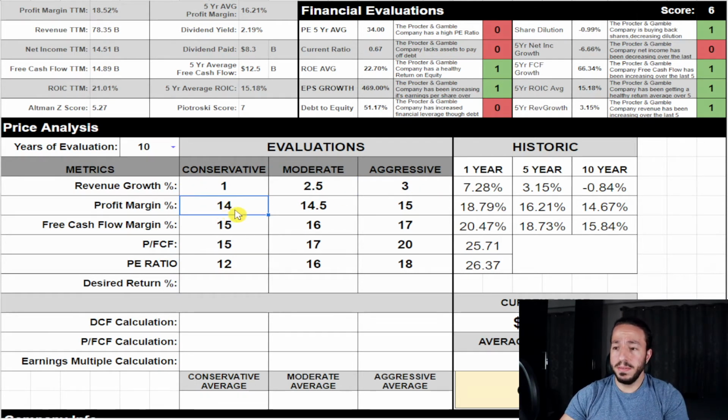Profit margin, I believe they'll probably stick within the numbers that we've established here within the 10 and 5-year numbers. So that's why I did 14, 14.5, and 15. Free cash flow margin, same thing, roughly within that 10 to 5-year range, because I believe they'll be able to hit those numbers.